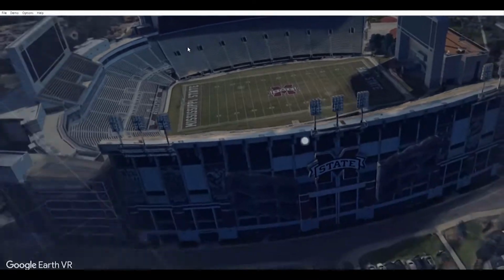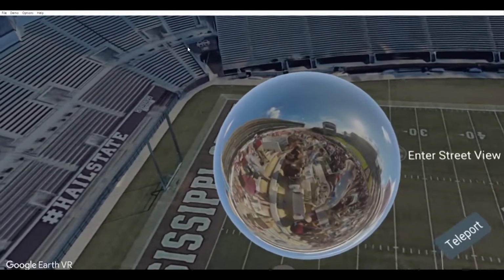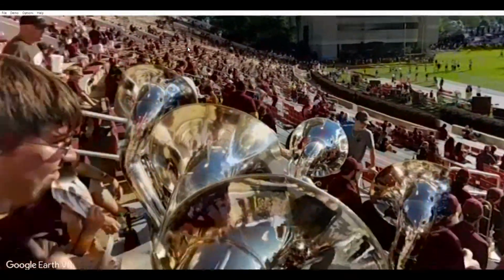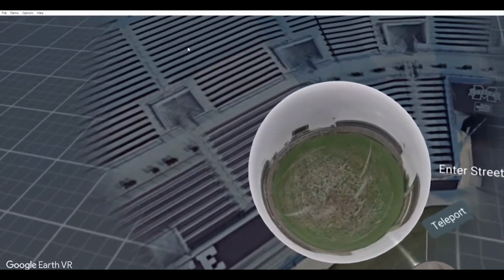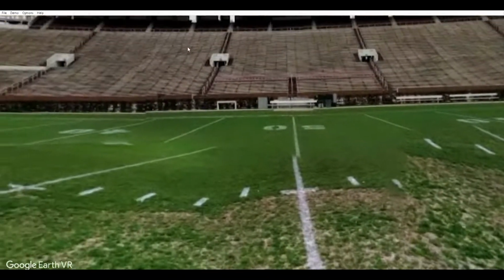You can actually go down into what's called street view, and you can get close and see what it would be like to be sitting inside the stadium. You can see somebody from the band has taken a photo and added it. So people can go in and take 360 pictures and add them. Also, you can go down straight on the field and see what it would be like to stand at midfield.